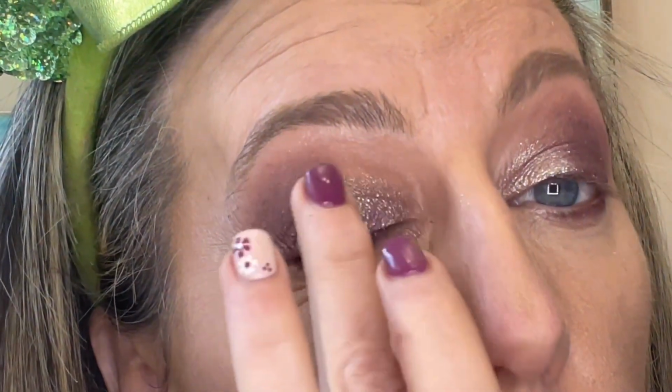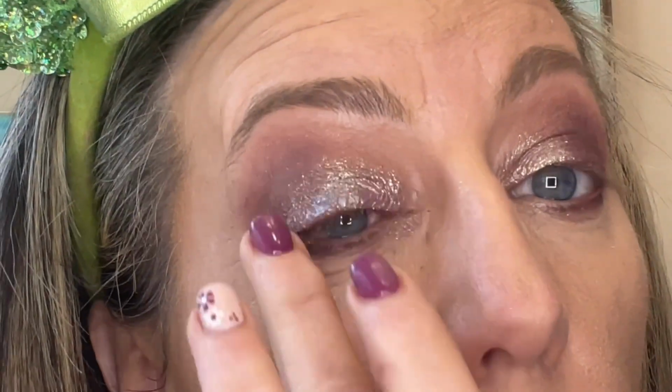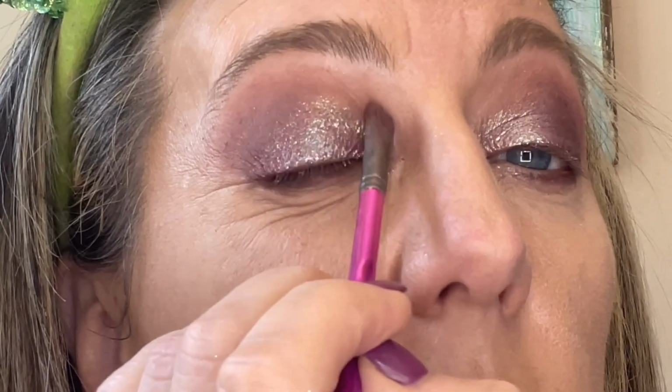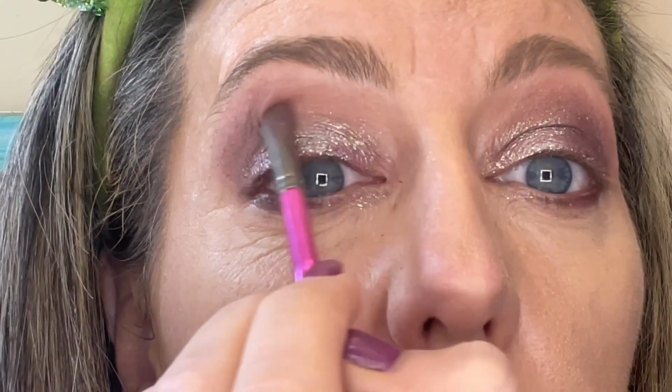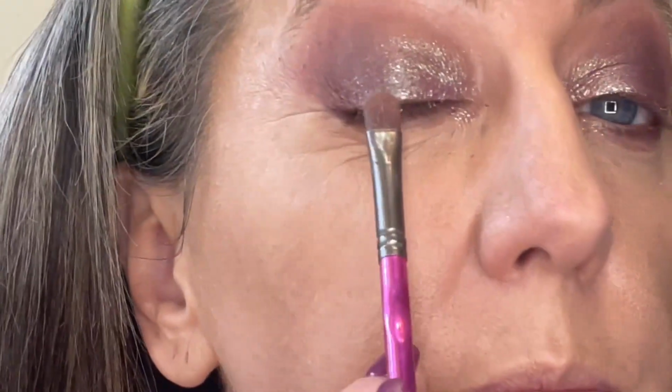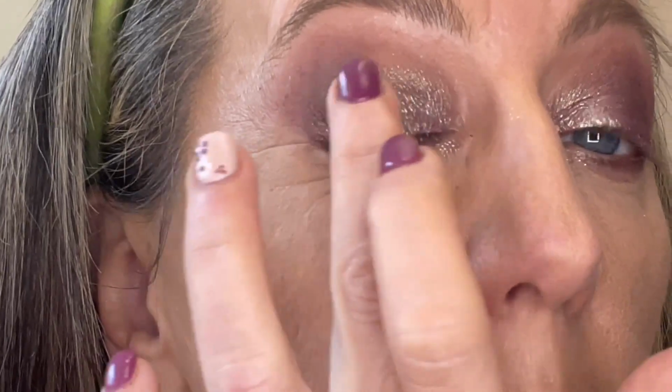I think I want to use my finger because I think we're not getting the payoff. Yeah, there we go. I'm going to use that on this here too, and then I'll work my brush. Okay. I'm not going for perfection, just going for pretty. Yeah, I do feel like I've got quite a bit of patchiness over here. I'm definitely gonna have to use something to blend that out a little bit. Now I'm gonna take the Hey Y'all shade on my finger too and get that more on there.